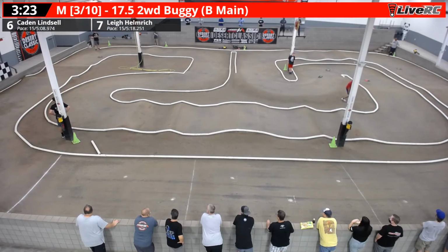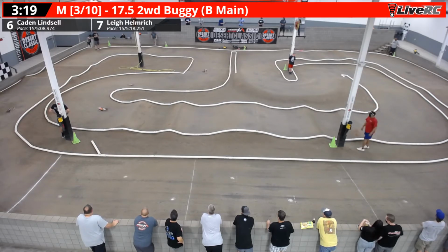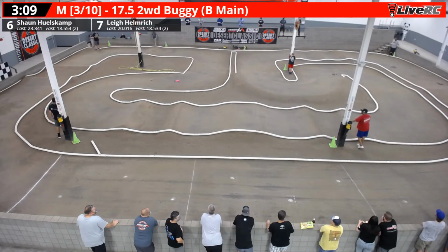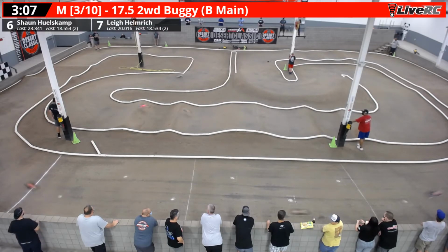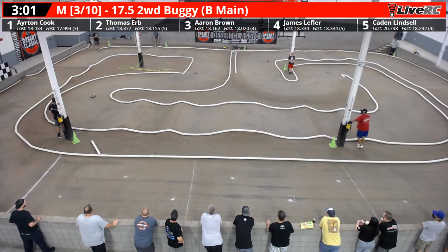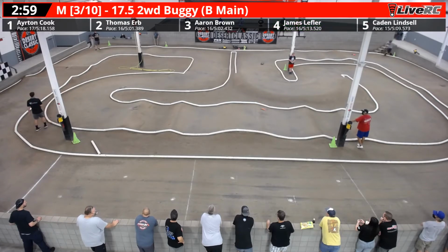Leader going to be going into that A main event. Right now, Ayrton Cook leading out. Erb in the 2 with Brown in the 3, Leffler in the 4. So Associated, Serpent, Yokomo. Watch it in the straightaway. Hulskamp rolling with the Associated now. Helmrich and Lindsell rounding out my top 7. Now Brown finding his way around Erb.